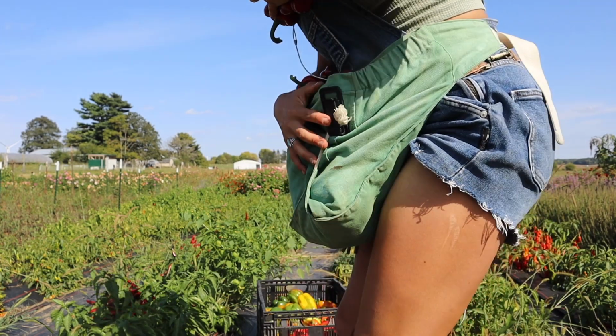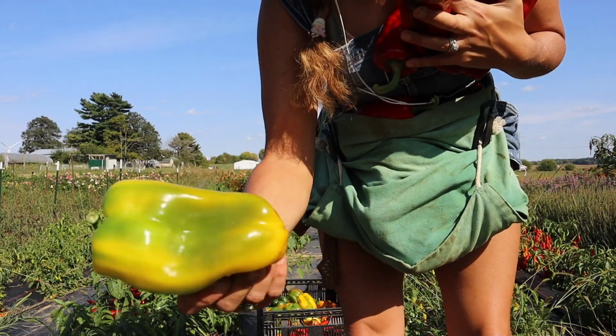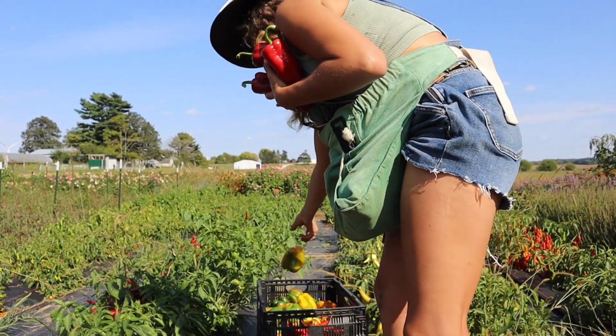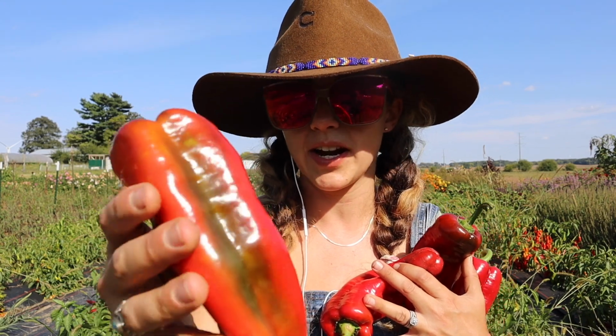This is more for the home grower because it's like 8 inches long and it's cool. Let me see if I can find one. Like here's one, but this isn't even as big as it can get. It can get way bigger than that.